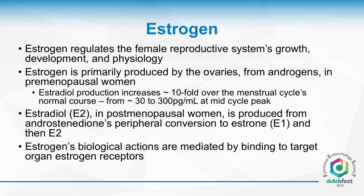So estrogen increases as the menstrual cycle goes. We saw that on the graph. Estradiol is produced from conversion of androgen, androstenedione, to estrone, and then estradiol. And in order for hormones to have an effect, they have to bind to a hormone receptor.